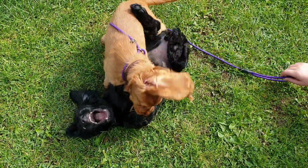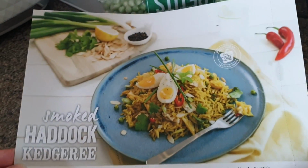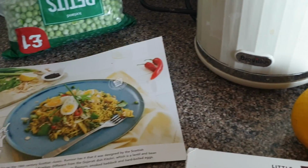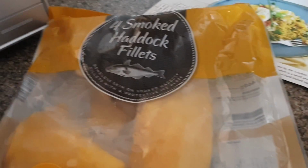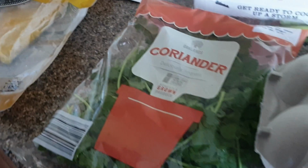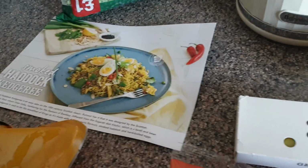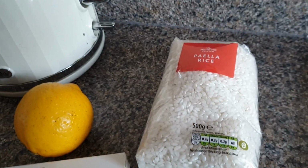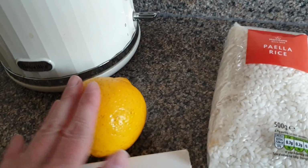Bunny. Oh, Alice. Hi guys, so we're just going to do some cooking. We're going to have a go at making this smoked haddock kedgeree. It's a simply cooked thing, so you get these flavour pots, but you can do it yourself. So the ingredients we need are some frozen peas, some smoked haddock fillets, so we've got frozen ones, coriander to sprinkle on top, eggs to just boil and then you put them on top, spring onion, you're supposed to have basmati rice but we've only got paella rice so we'll just be using that and some lemon.